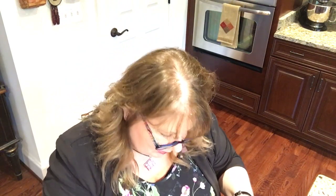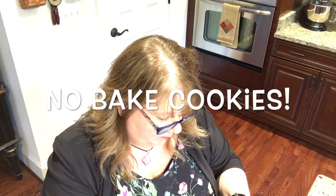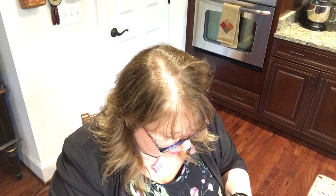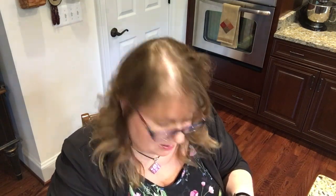Oh, but she's got, oh look, 2 cups of sugar, 2 tablespoons of cocoa. No, that's not it. Butter, milk, vanilla, peanut butter. I'm not sure what this is, but that's her handwriting. Bless her heart. She had the prettiest script. Look at that. Oh my goodness. This is such a treasure, you guys. Such a treasure. I should do just a video just on this book, shouldn't I?